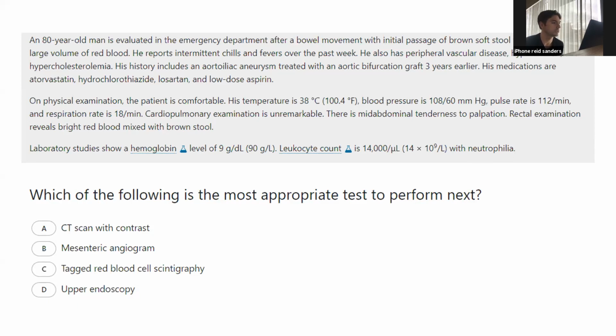On physical exam, the patient is comfortable. His temperature is 104. His blood pressure is 108/60. His pulse is 112. His respirations are 18. Cardiopulmonary exam is unremarkable. There is mid-abdominal tenderness to palpation. Rectal examination reveals bright red blood mixed with brown stool. Hemoglobin is 9. Leukocytes are 14 with neutrophilia. Which is the most important test?